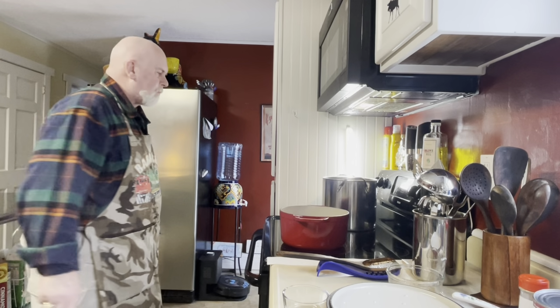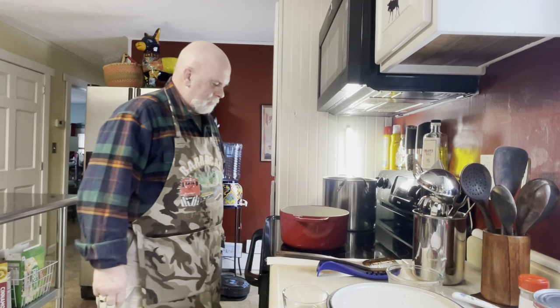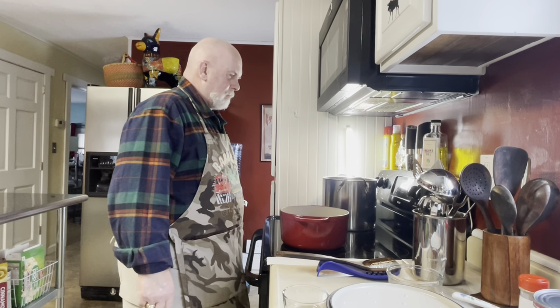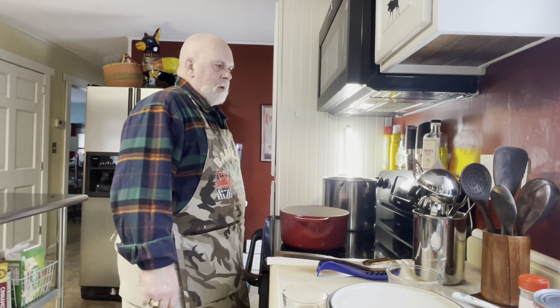So what we're going to do is it says we're going to bring that to a boil. And then we're going to put it on low and let it simmer for an hour. So okay. We'll probably do that and then come back to the video.